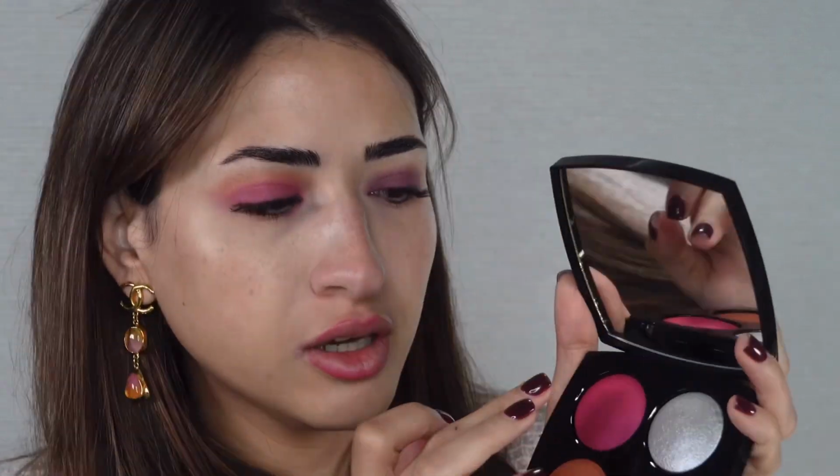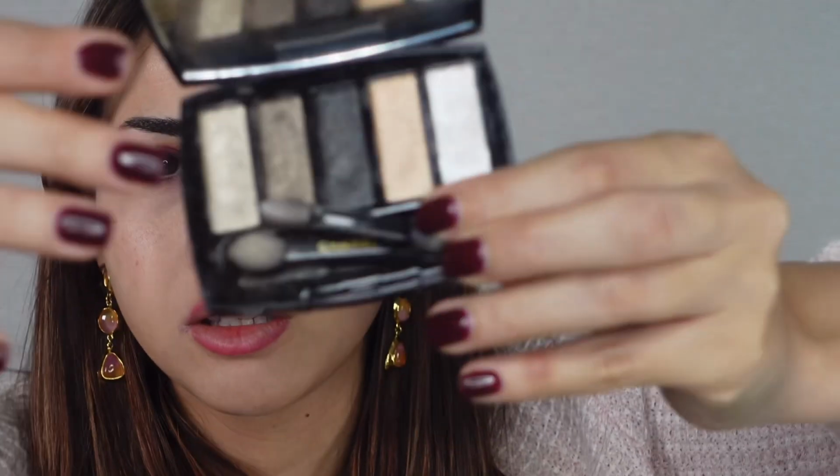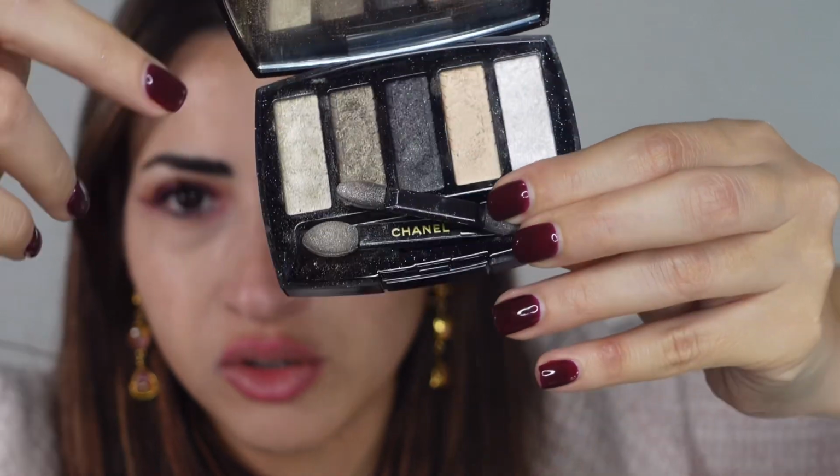And then I will go with my finger, this silver. Wow. Okay, it is good, but in previous collections, it's nothing special. They had this in so many forms. I can show you. If you're purchasing this palette for the silver, and you have any of these. This was, I think, their previous winter collection. It's very similar with this silver.